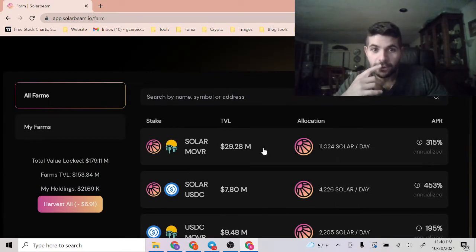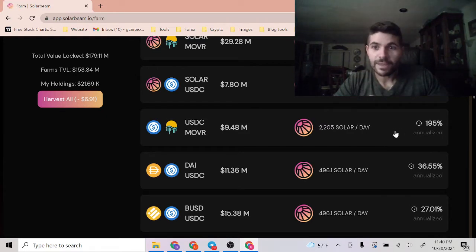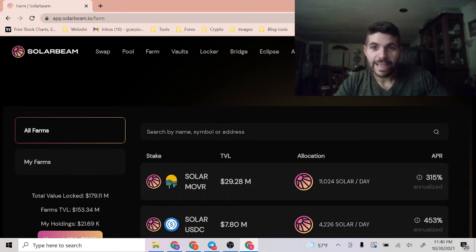So if you take a look, right, see the APR. These are crazy numbers, obviously, because this is a super new exchange. So as the value on the exchange goes up, they need less liquidity, so these numbers go down, and vice versa. But what you do is you provide the two tokens in the pool to get rewarded in the house token, right? So this is Solarbeam, the exchange.